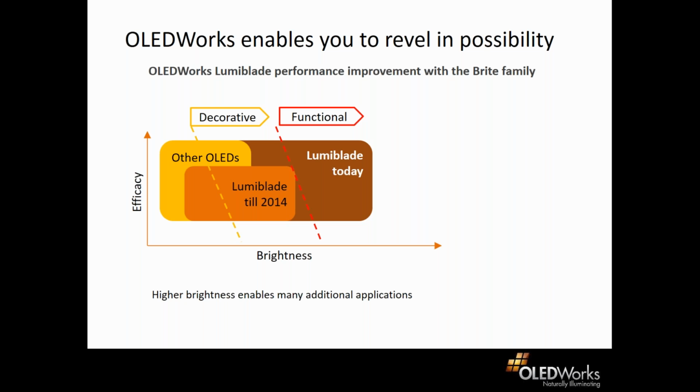That's why we decided in 2014 actually to launch our Brite 1 FL300 portfolio. Of course, first with some concessions on efficacy, which is normal the brighter you get, but we worked hard to close that gap and to open the widest application space possible with our OLEDs.